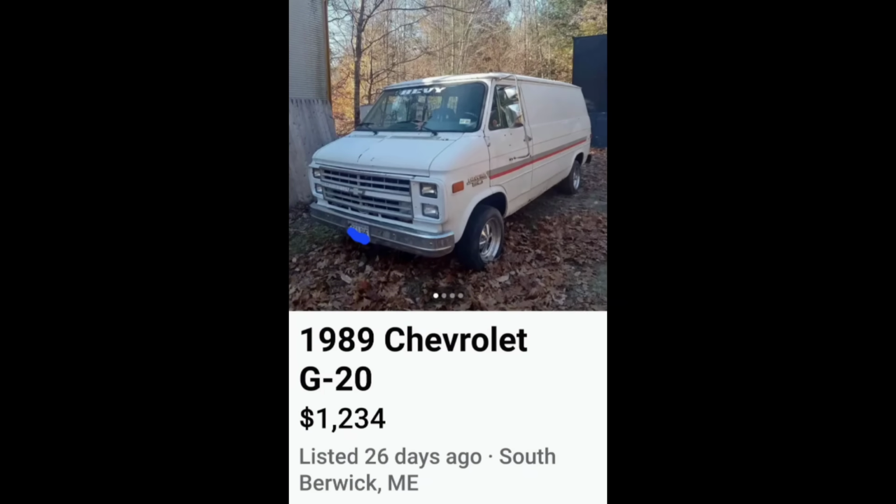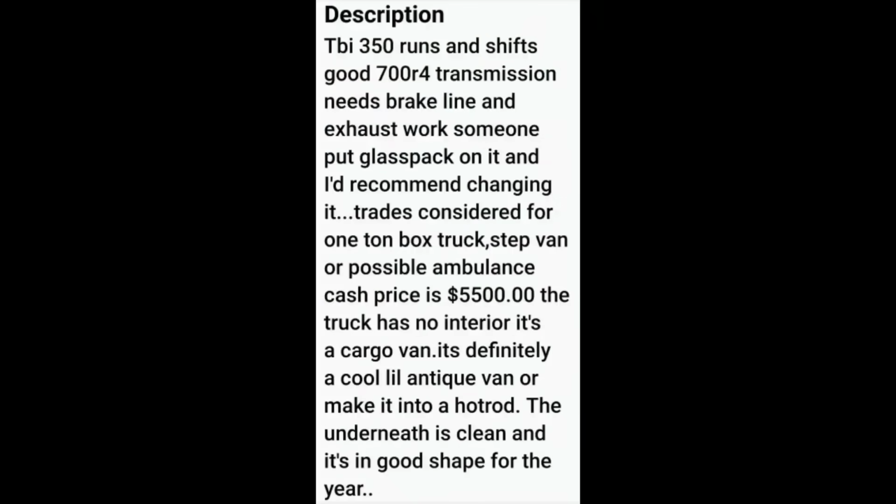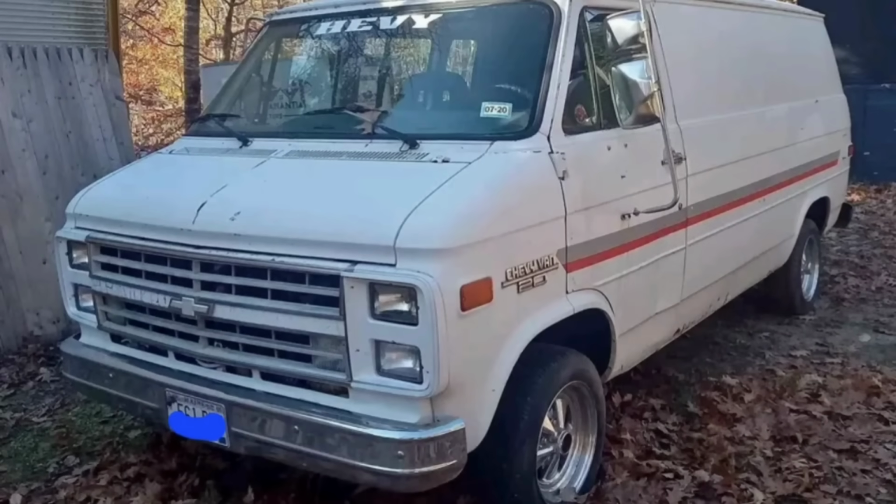Next, we got a 1989 Chevrolet for $5,500. This one here's got a 350 in it. It's got a 700R4 transmission. Said it needs a brake line. They're asking $5,500 or best offer.